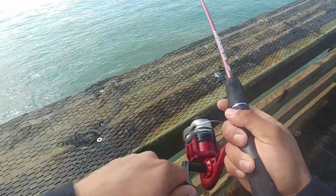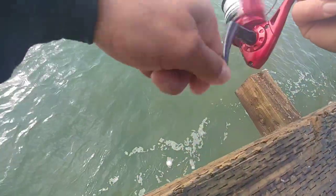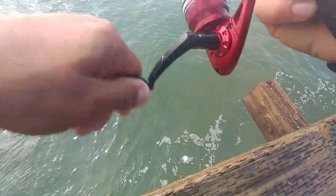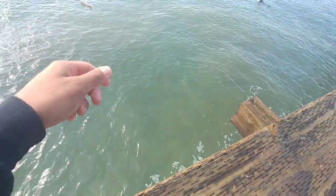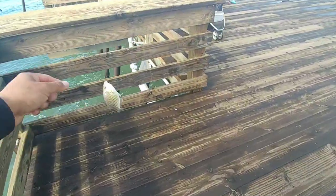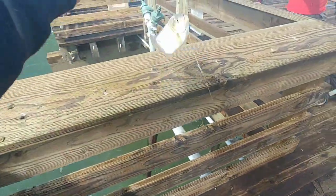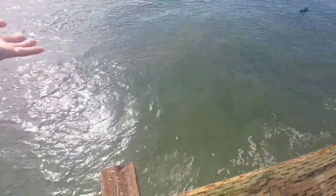Gentlemen, we are hooked up again. Another barred surf perch. Oop, gotta tighten the drag a little bit. That's another baby seven-incher. Hooked right on the lip. Oop, come on, buddy. Alright. Get bigger.